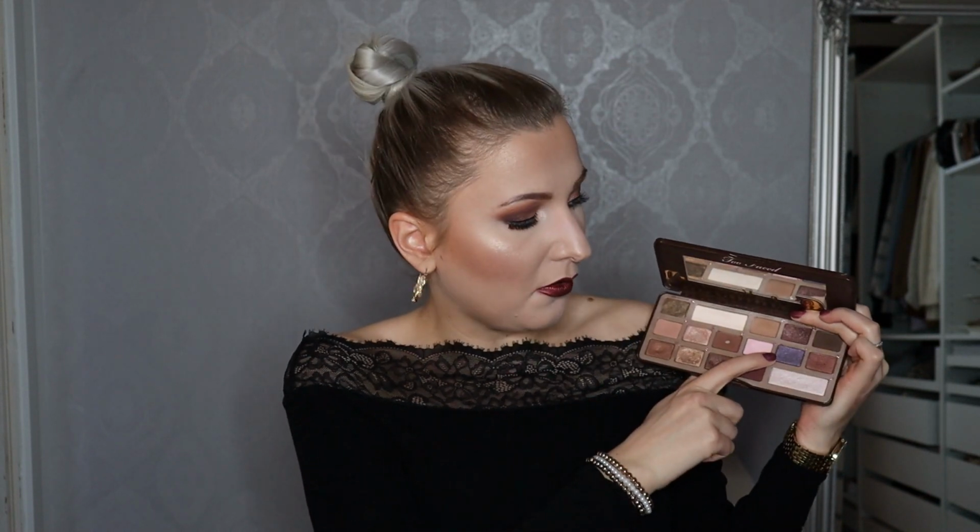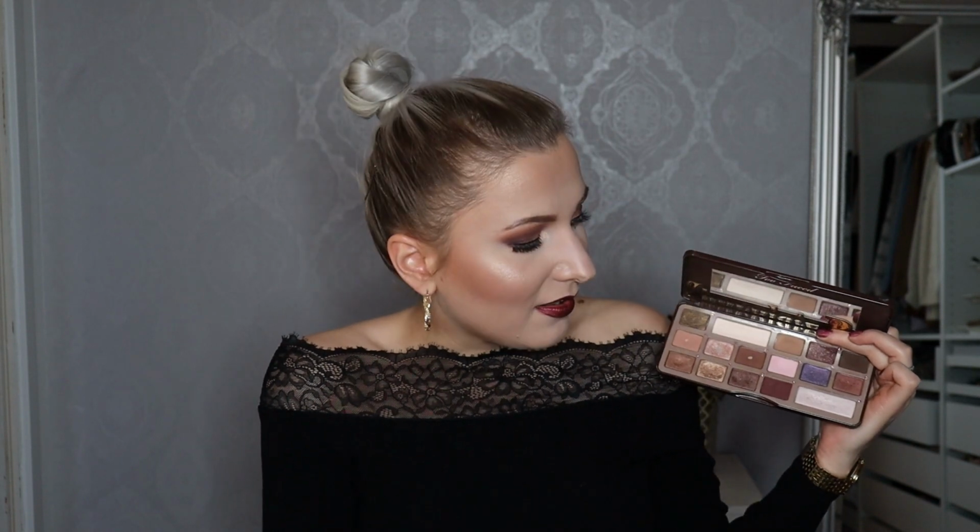I think a shade that I kind of want to focus on is Candied Violet. It's my least favorite shade from the palette. I don't like it, and I don't think it's possible for me to hit pan on this eyeshadow if I just use it as an eyeshadow. So I need to figure out if it works as a liner, and also if I could wear it with my nail polishes. So we'll see.